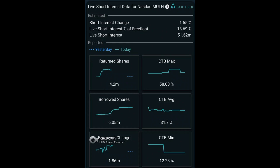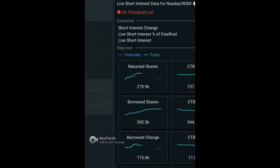Okay, guys, we are going to start with MULN. So MULN short interest today is 13.69%. It's an increase of 1.55% with a total short interest of 51.62 million shares. As you can see, they borrowed 6.5 million shares today and returned only 4.2 million shares. So that gives us an increase of 1.86 million shares borrowed. And the cost to borrow is currently 31.7% with a max of 58.08% and a minimum of 12.23%. So guys, it appears that MULN short interest continues to climb.